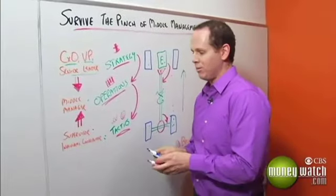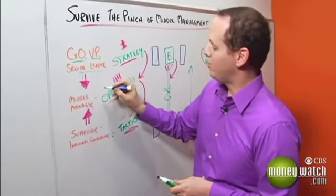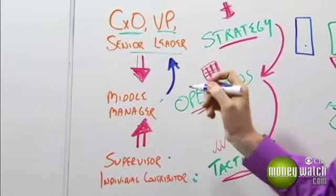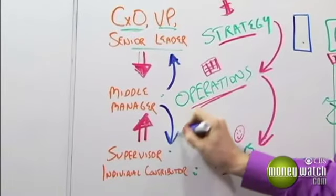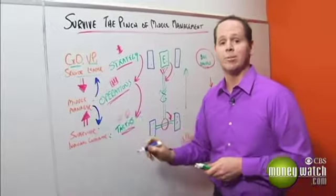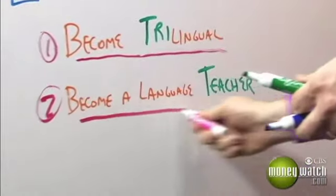You need to speak these languages because whenever you speak to somebody, you need to speak to them in their native language. When you talk to CEOs and senior leaders, talk to them in terms of strategy first. When you talk to supervisors and individual contributors, talk to them first in terms of tactics, always in the native language. The second thing you need to do is you need to become a language teacher.